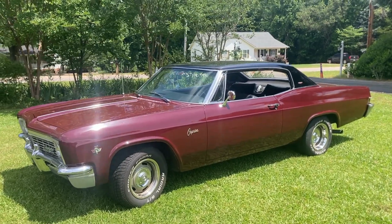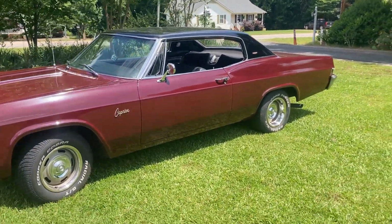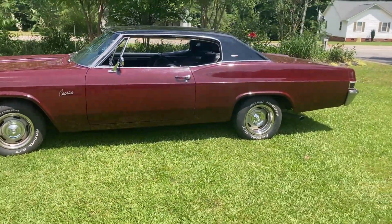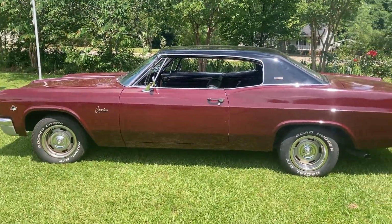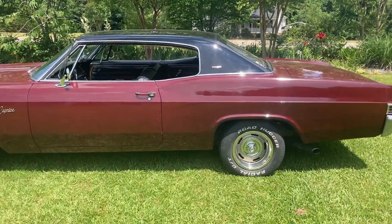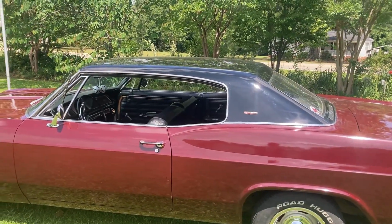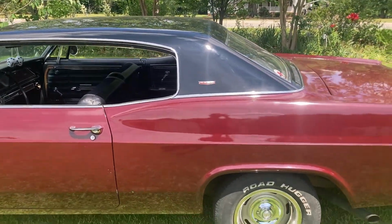The 66 Caprice was the first year of the two-door Caprice. This was Chevrolet's attempt at creating a luxury coupe to compete with Cadillac and some of the upper brands, Oldsmobile, Buick. One of the big selling points was what they called a limousine roof line. And you can see the difference in this and the Impala.